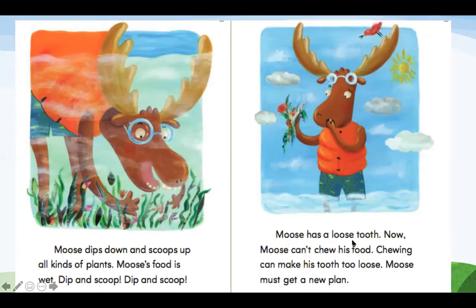Moose has a loose tooth. Now Moose can't chew his food. Chewing can make his tooth too loose. Moose must get a new plan. Perfect. Well done, Sang. Great reading.